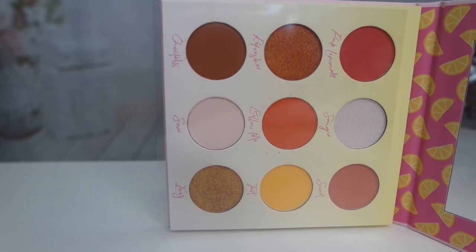Oh my god, it's called Tart. And the names of the eyeshadows are actually on the package, which is really nice. I absolutely love that. And this retails for $38. This is a lovely, lovely palette. I am definitely going to be playing with this for the spring and summer season.